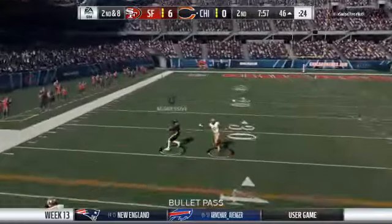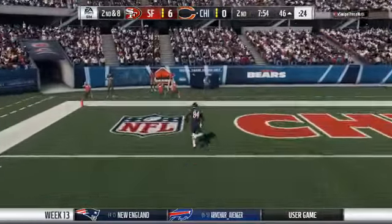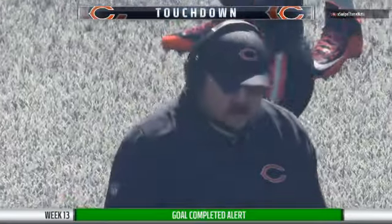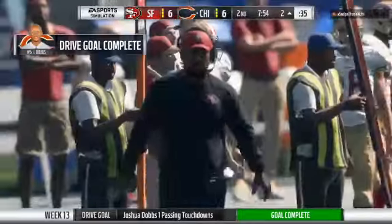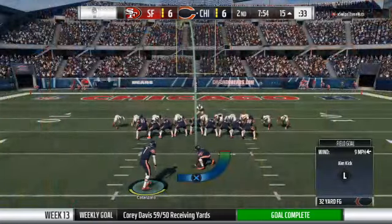Here, Dobbs. And Davis with it left side. Touchdown, Chicago. A big play there with touchdown number 7 on the year. And the Bears can grab the lead with the extra point.